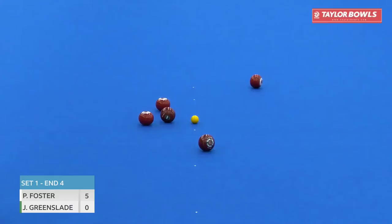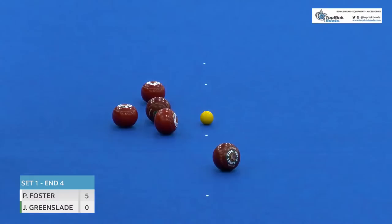Paul's well played here. Oh, well played. Has he just ran out maybe? Yep, just wobbled out there. Francis is saying on to Jason.